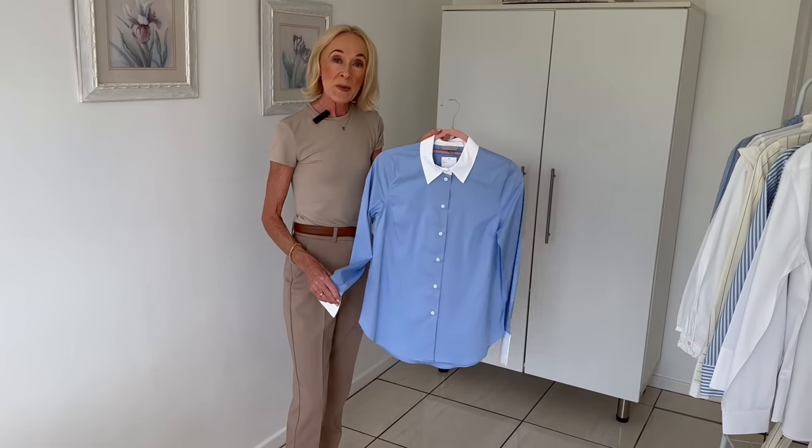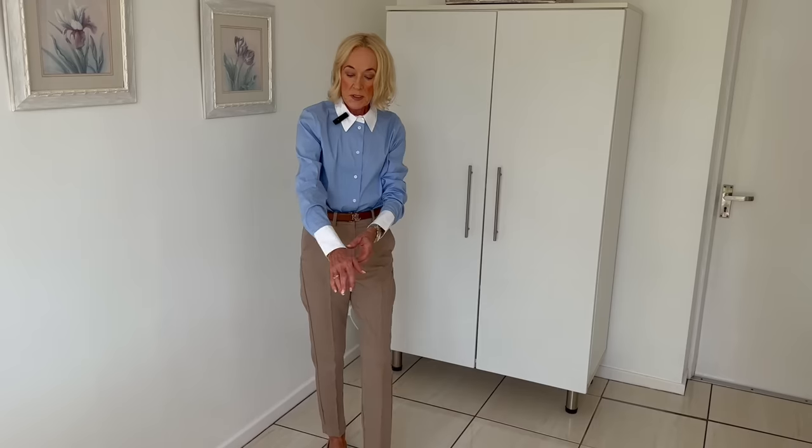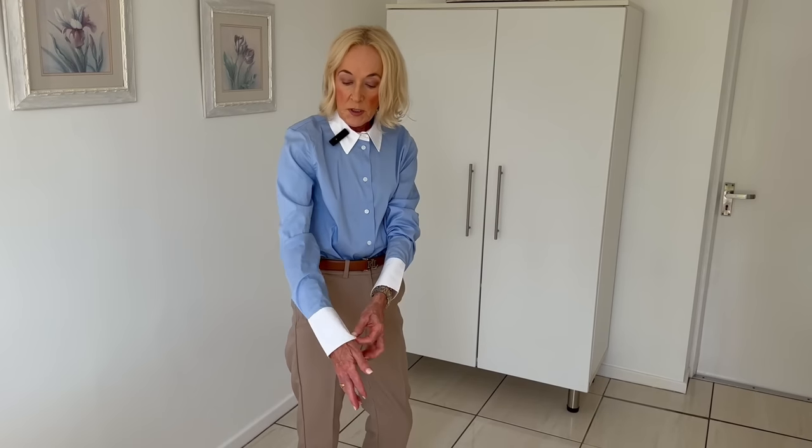Let me pop it on and I'll come back. This shirt is sharp. I think it's just stylish. I think you can style it up, you can style it down. The sleeves are just divine. You can see where they finish on me. I always like to pull things up, as you know. And this is just a really beautiful shirt.